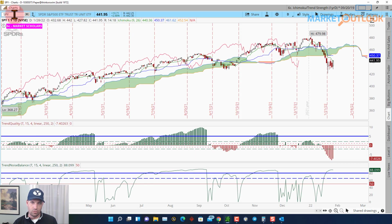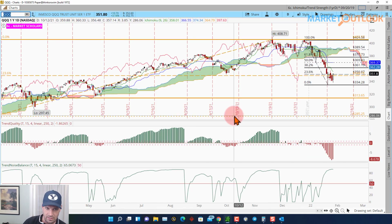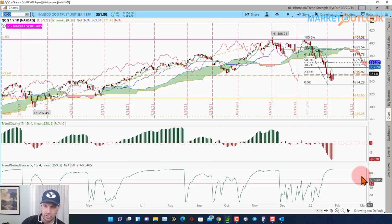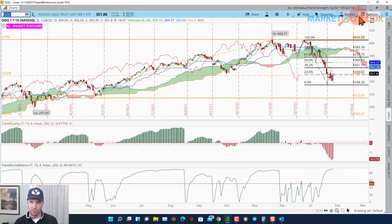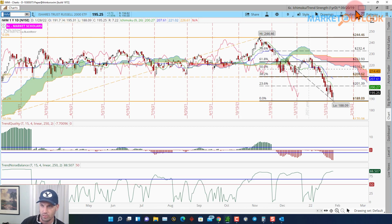When you look at the Ichimoku cloud, you can see the strength of the trend, -7, 88. The IWM also, we've got the strength of the trend going right now too. We are -7 and 88 there too. And then the Qs, -8 and up to 89. So very strong trends on the Ichimoku, well below the clouds on all of these. Well below the clouds, right? IWM especially, way below the cloud.